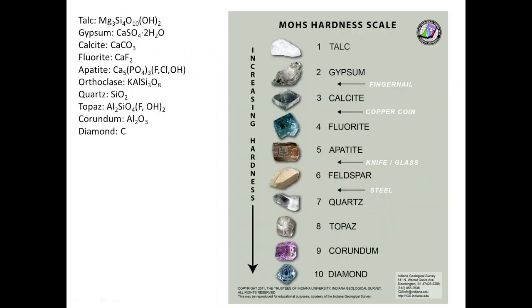Let us now look at the Mohs scale of hardness. First mineral, talc. Talc is a silicate. You can see here Mg3Si4O10(OH)2. Second is gypsum, which is a sulfate. It's a hydrous sulfate. Third one is calcite. It's a carbonate. Fluorite. It's calcium fluoride. So it's a fluoride mineral. Next is apatite, which is a phosphatic mineral.